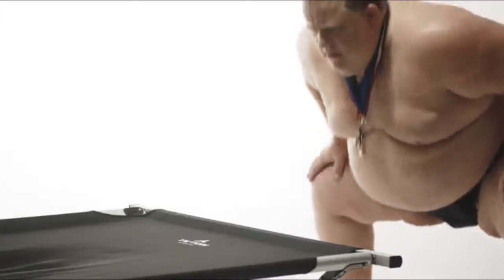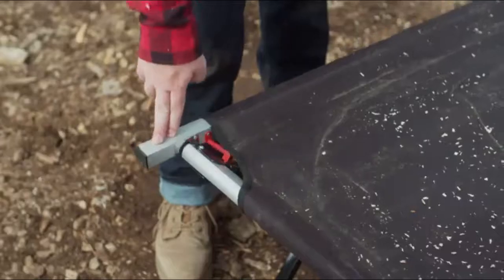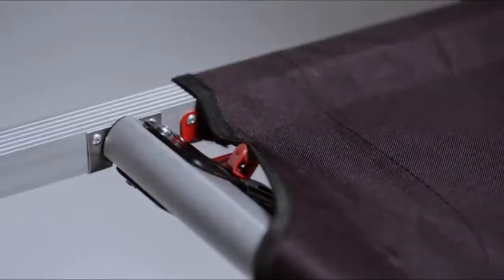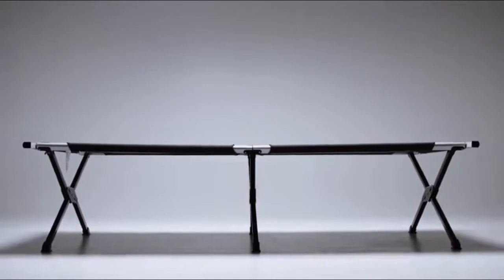The Teton Pivot Arm Cot is tough in every way, except the setup. This cot isn't just tough, it's Teton tough.